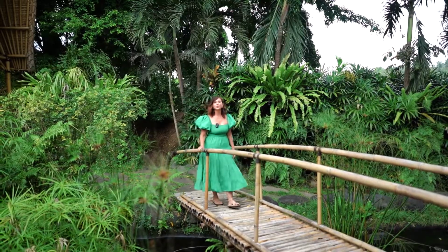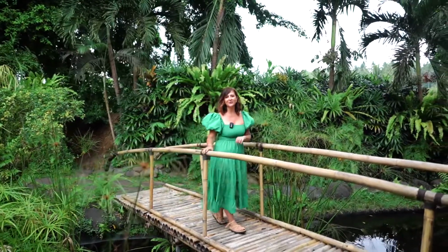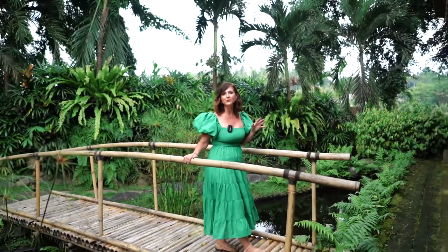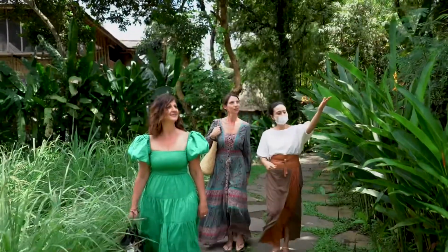We're going to take a walk through Wantiland. Wantiland is where all of the designers work here at the workshop. All of the designing happens in this room, but you can also come in and do a masterclass of your own and learn how to make your own jewellery.